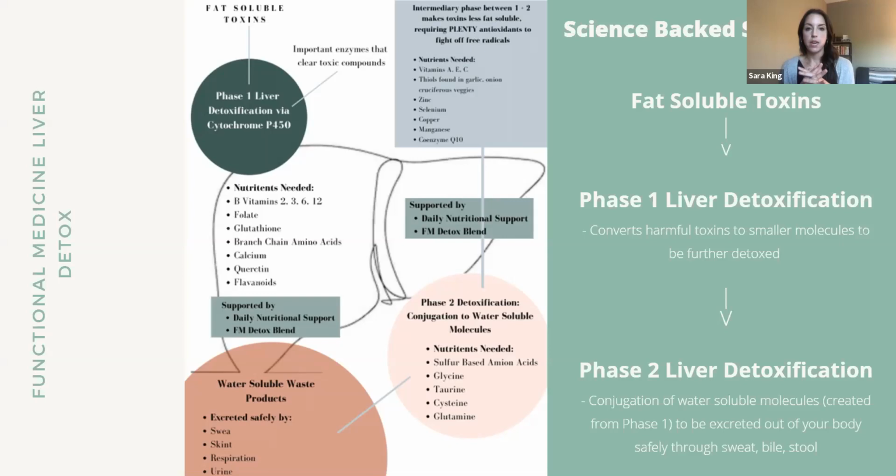And then we give some sulfur-based amino acids and more micronutrients that are really hard to come by through diet alone, things like selenium and chromium and glutathione. All these awesome micronutrients help that second phase of liver detoxification, so that we can easily excrete these built up toxins through our sweat, urine and stool. It helps it happen effectively and safely, so that these toxins aren't recirculated into your bloodstream.